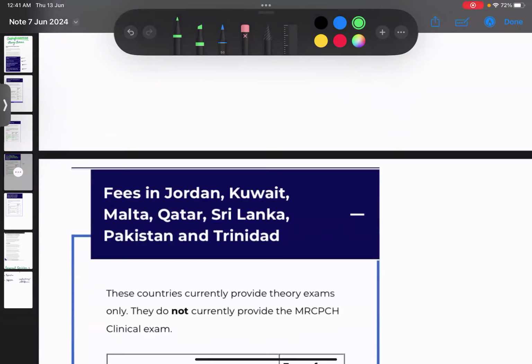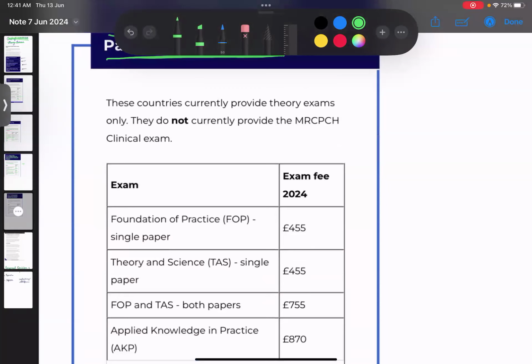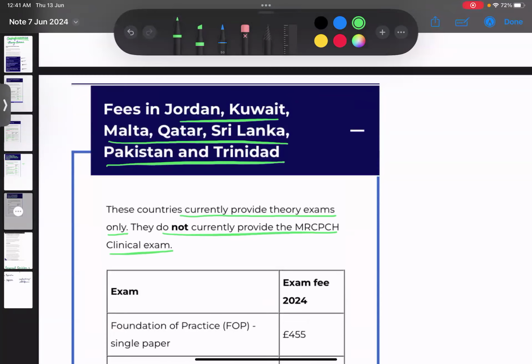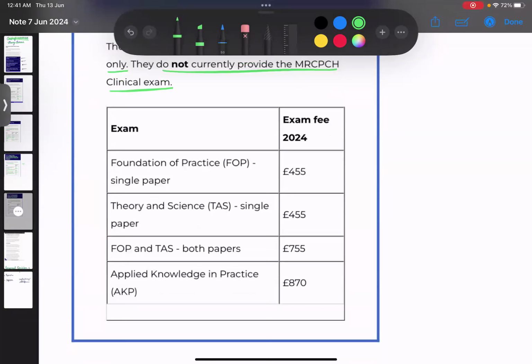Now the fee in Jordan, Kuwait, Malta, Qatar, Sri Lanka, Pakistan, and Trinidad. These countries currently provide the theory exam only. They do not currently provide the MRCPCH clinical exam. But I think in Pakistan, they have started the clinical exam as well, but it is not updated on the website yet. However, let's look into the fee. Foundation of practice is the same as that of UAE and KSA, 455, and theory and science 455, whereas FOP and TAS are 755 and AKP 870.